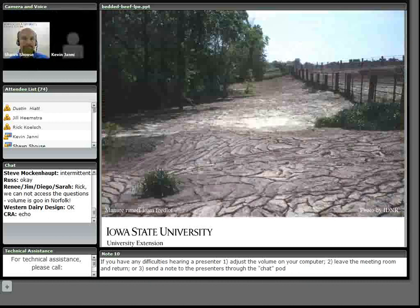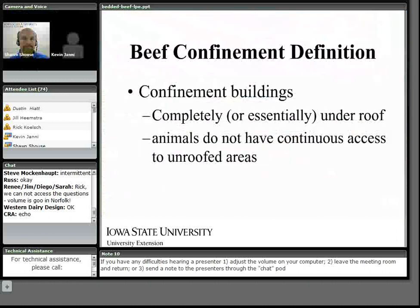So just in the way of definitions, what are we talking about when we say confinement for beef? I'm referring to confinement buildings where the animals are completely or essentially under roof. There may be very small outside access, but essentially under roof, and the animals do not have continuous access to unroofed areas. Those definitions become important if you're looking at cost share and things like that, where there may be regulatory definitions or at least standards definitions that you have to follow.